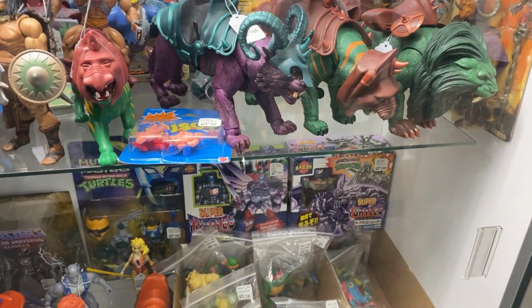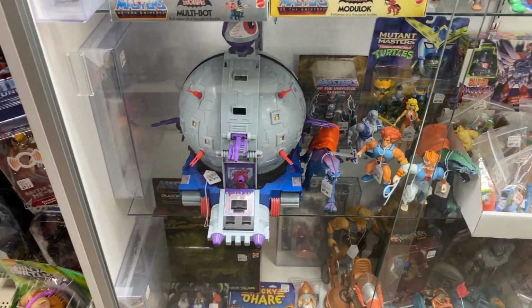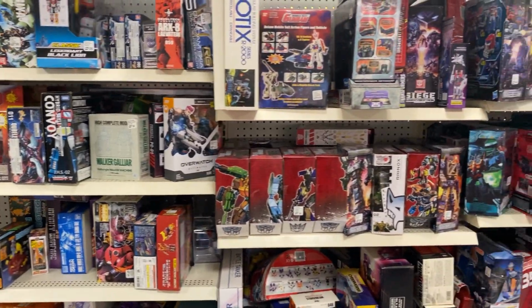In the back there, you'll see some carded Remco bootlegs, as well as some TMNT and Thundercats just mixed in here for good measure.